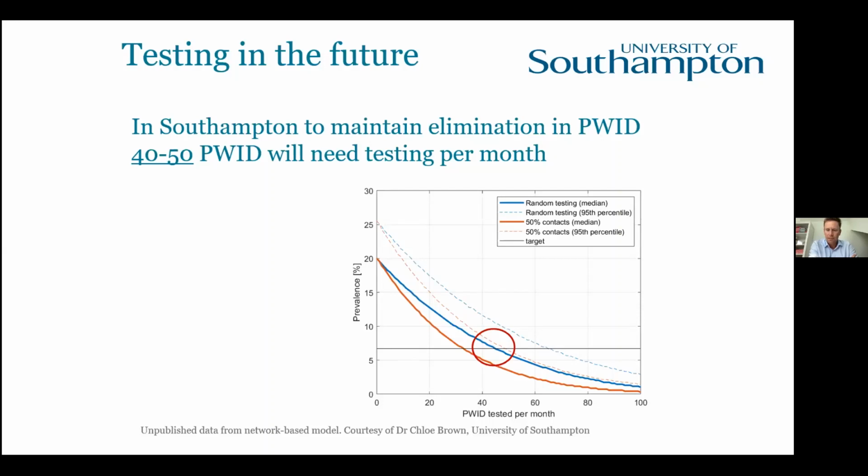Along the x-axis is the number of people who inject drugs tested out of 600 per month. Where the fat blue line and the black line intersect is the number of people in that network that need to be tested per month in order to sustain elimination. Here it's between 40 and 50, which is almost a tenth of the total network. That assumes a 50% engagement with treatment and various other assumptions, but that is a significant level of activity. So it's my feeling that community pharmacies need to be tasked with maintaining a testing capacity well after elimination has been achieved. And then on to my final slide, please.